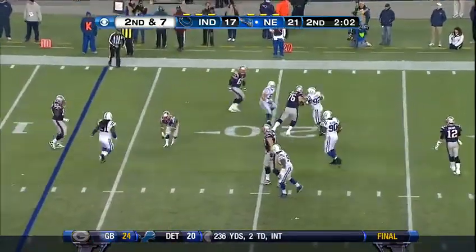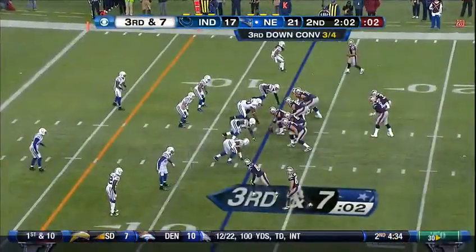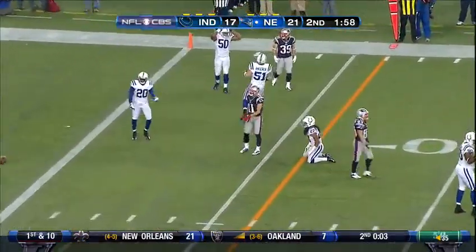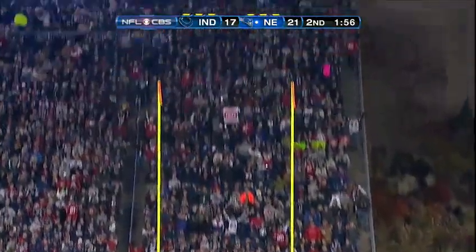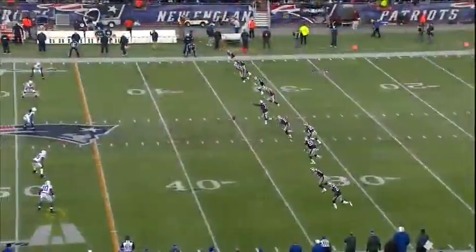That ball deflected. Brady with pressure, and that's incomplete. Off the hands of Josh Gordy. This one from 31. And it's good.